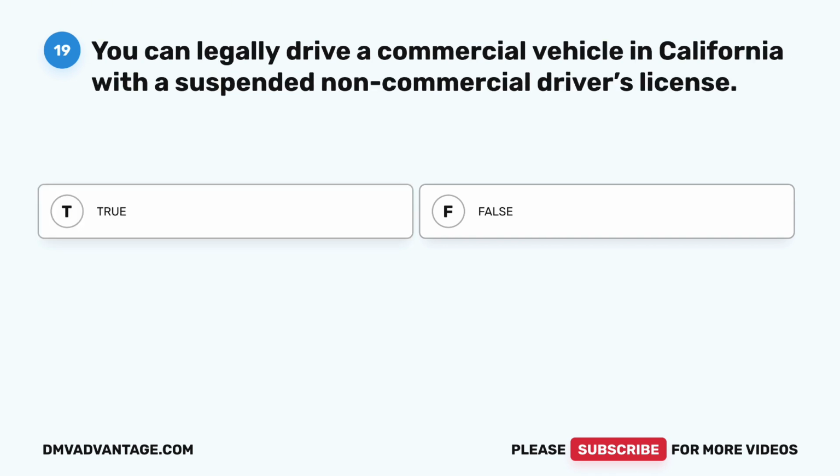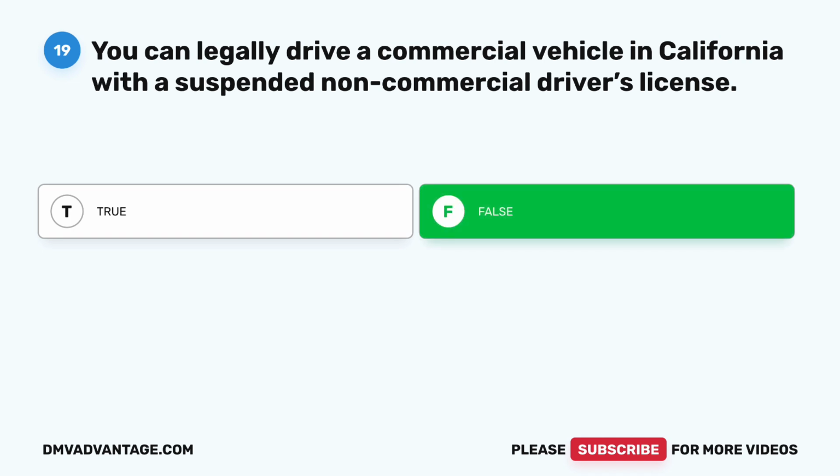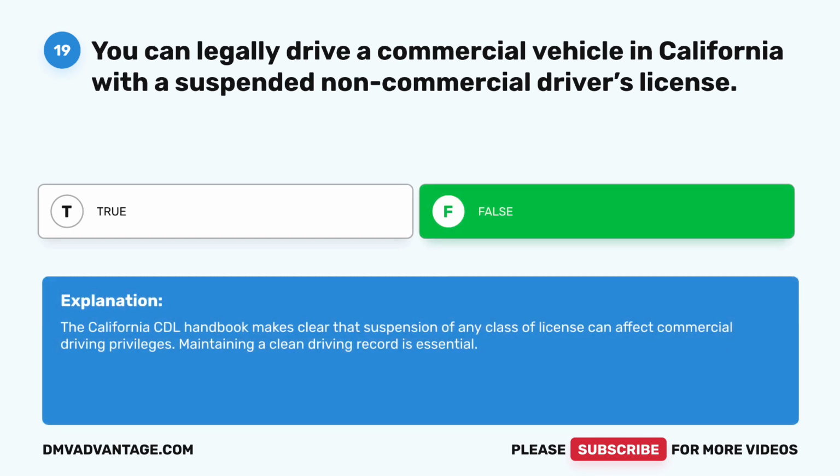Question 19. You can legally drive a commercial vehicle in California with a suspended non-commercial driver's license. True or false? False. The California CDL Handbook makes clear that suspension of any class of license can affect commercial driving privileges. Maintaining a clean driving record is essential.